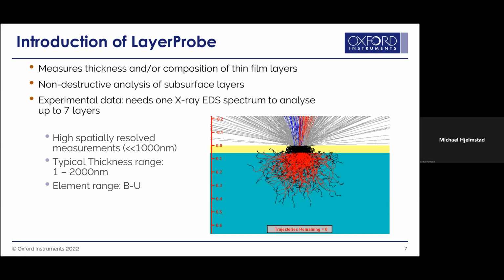And, you know, again, there's a Monte Carlo simulation here to kind of help visualize what's going on. But this is not necessarily something that's in the software. But what Lair Probe is designed to do is to give you the composition and thickness of multiple film layers. And you could do one layer, you could do up to 7 layers if you wanted to. And what we kind of expect in the typical thickness range, hundreds of nanometers, but it could be all the way down to 1 or 2 nanometers.